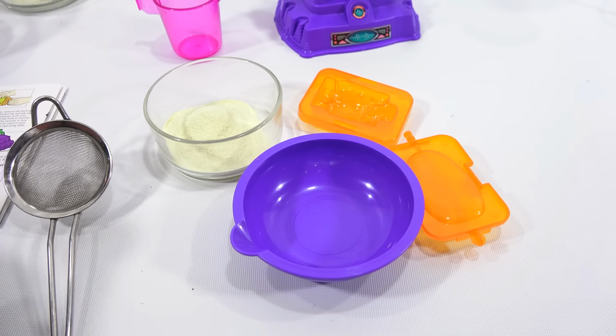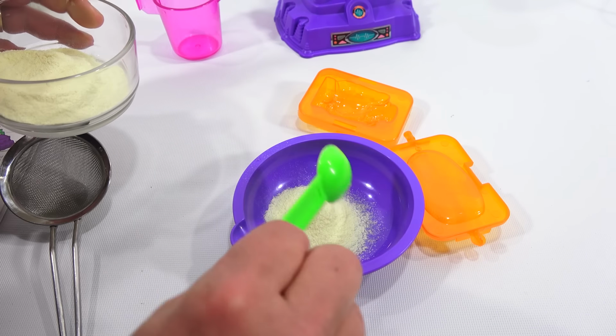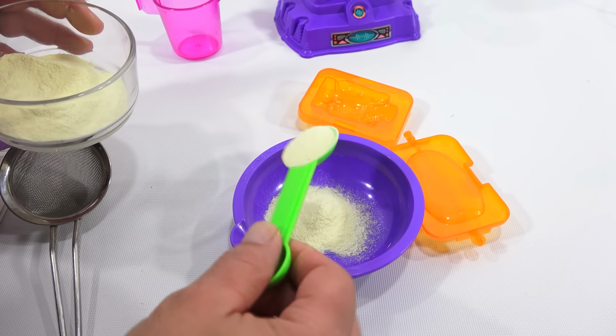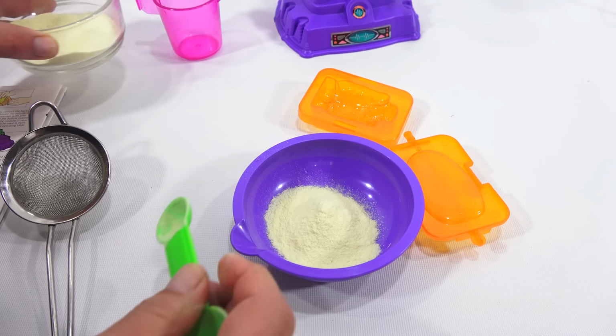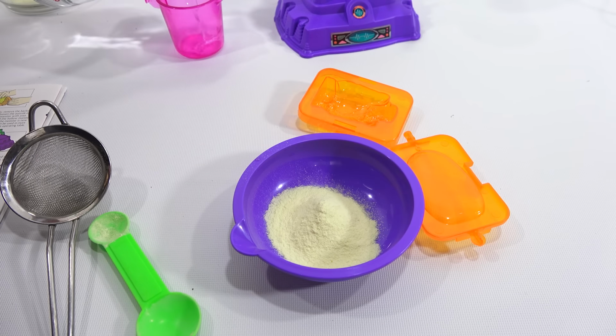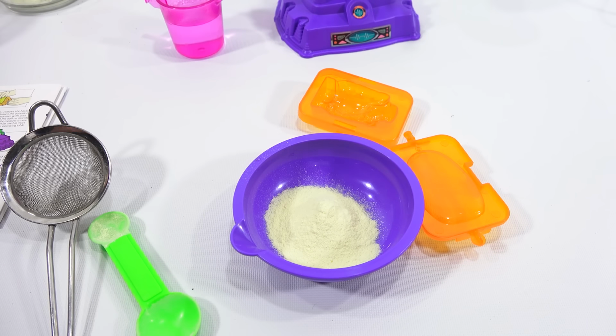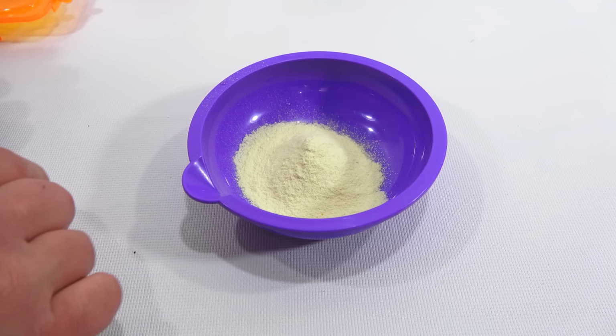Okay, so 2.5 teaspoons of Monster Mix. Now, I kind of went a little bit over, but I'm going to be careful not to go too far over. 2.5. Okay. And then 3 teaspoons of hot tap water. I just buzz it in the micro for like 30 seconds. Here we go.